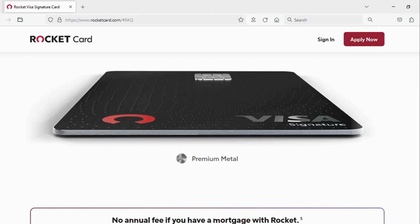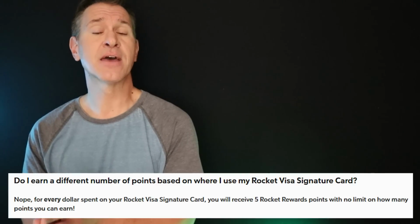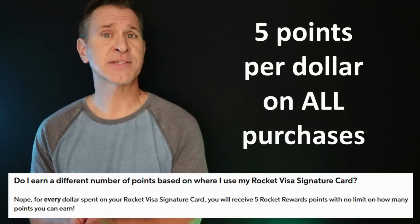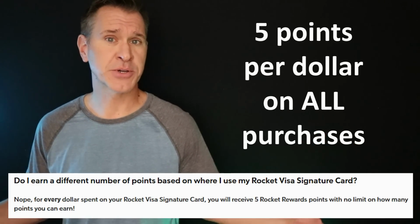The Rocket Visa Signature Card has a $95 annual fee unless you are a current Rocket Mortgage customer, in which case that annual fee is waived. In terms of the everyday rewards on this card, you are going to get 5 points per dollar on all of your purchases with this card. No categories to worry about. Everything gets you 5 points per dollar.